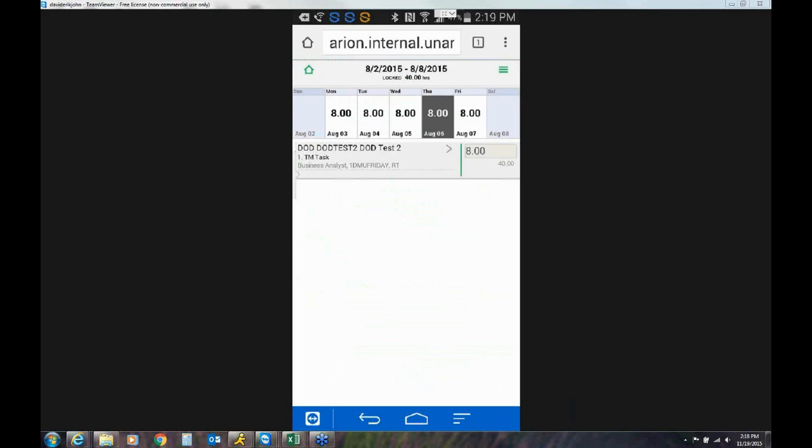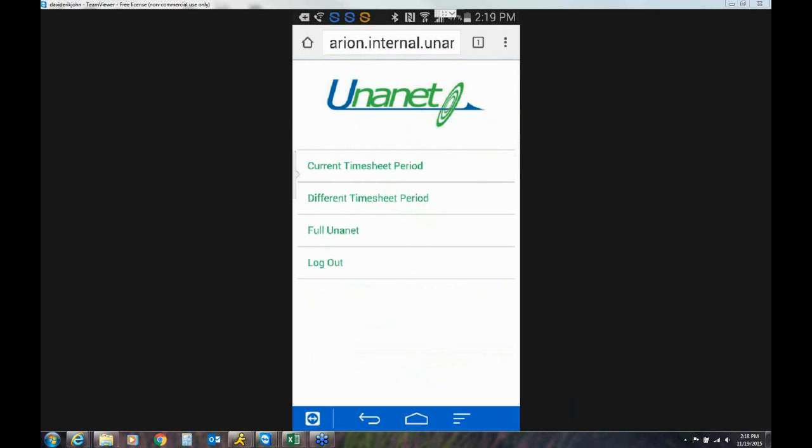So if you had some reason that you needed to go back and take a look at historical timesheets, you could do that here. So let's just go back to the main landing page. If you want to, you can also go to full Unanet. As you all know, the full Unanet is available on any device. It's just that the timesheet doesn't tend to fit quite as well on it. But if you had to do something in the full Unanet, you could also do that by clicking full Unanet, or you can log out.